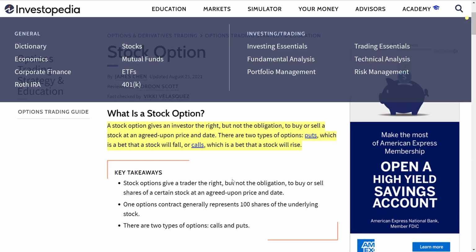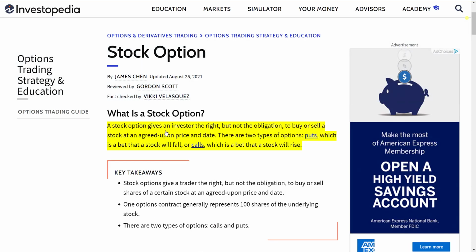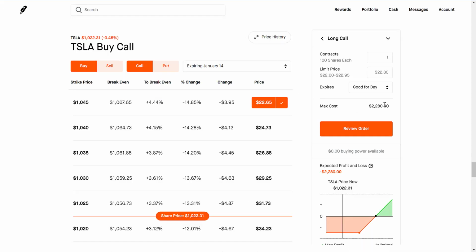So let's go ahead and give it a definition. A stock option gives an investor the right, but not the obligation, to buy or sell a stock at an agreed upon price and date. So keep this in mind. It gives the traders the right, like the option, but not the obligation to buy that stock. So let's take this for example. We have Tesla right here. So Tesla's at $1,045 on the strike price.